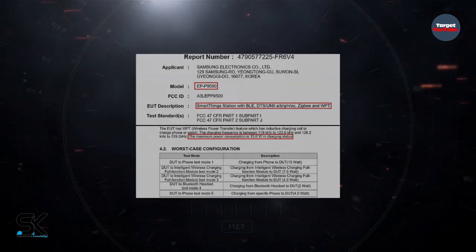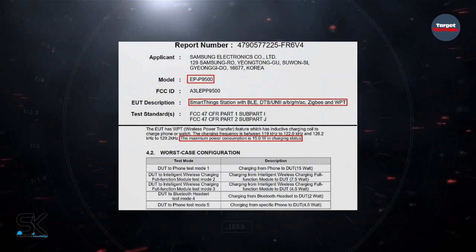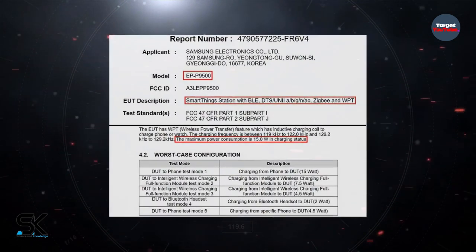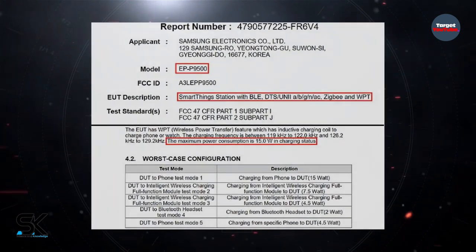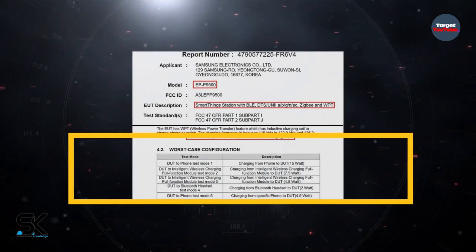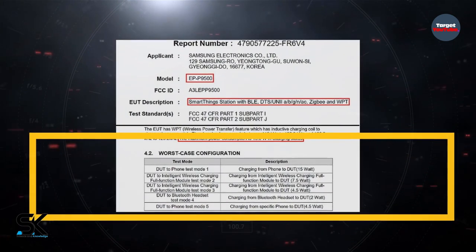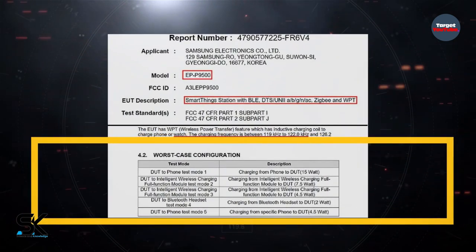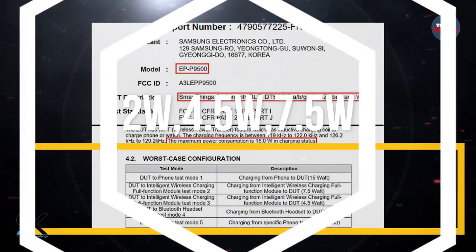Recently, Samsung's application information for EP-P9500 also appeared in the FCC certification database. It is confirmed that it is a wireless charger that supports Qi wireless charging technology with a 4.5W charging specification. Devices such as Bluetooth headsets and smartwatches can switch to 2W, 4.5W, and 7.5W charging power.